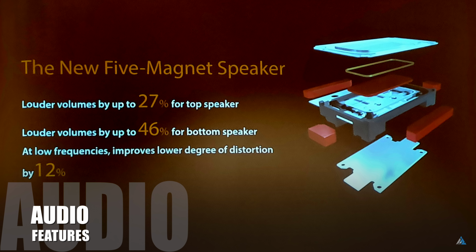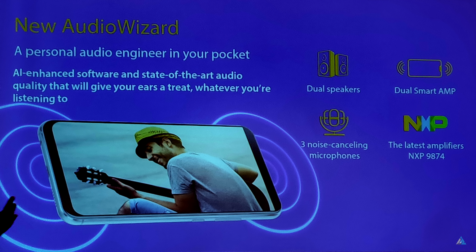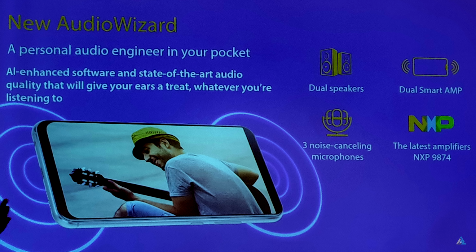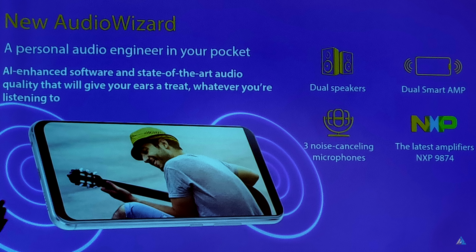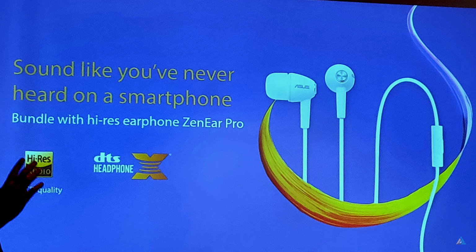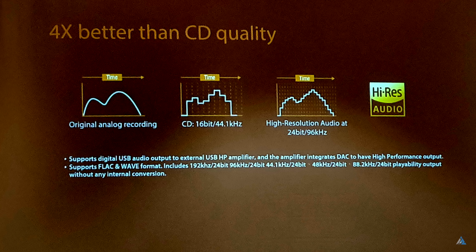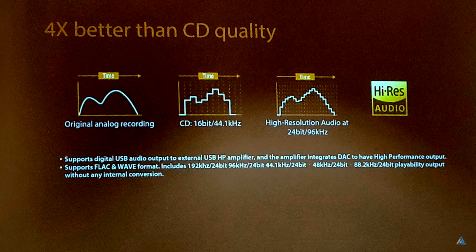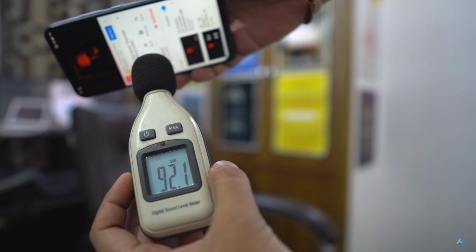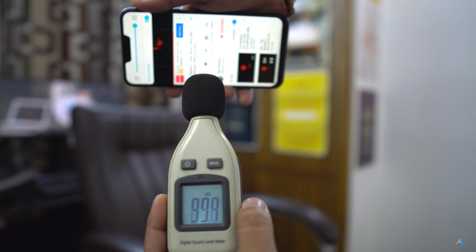The 5 magnet speaker gets really loud. It's 27% louder for the top speaker, 46% louder for the bottom speaker. And if I talk about the amp inside, it has an NXP 9874 amplifier and 3 noise cancellation microphones, and these guys have really worked on the audio department this time around. You also get nice quality bundled earphones, and this smartphone supports high resolution, high bitrate audio, 24-bit 192 kilohertz. It would sound really good. So that's something that this smartphone supports inherently, so you would be able to enjoy the sound experience to the fullest. And what I found during my testing was that the stereo speaker on this phone gets really loud, and if you enable the outdoor mode, it gets even louder.